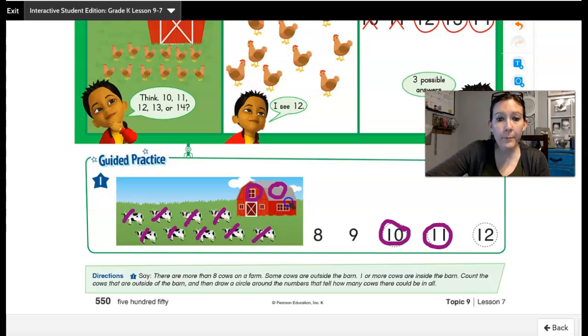What if there was 1 more cow hiding inside that barn? Do you see how I'm drawing a counter each time to represent a cow? All right, we already know that this is 9. Let's count on from 9. 9, 10, 11, 12. There might be 12 cows on this farm.